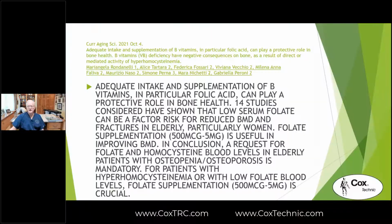You can read these papers. Here's one about current aging this month. This paper just came out. I'm sure some of you read it. Maybe even the reason you're studying with me today is you want to know more about this. The adequate intake and supplementation of B vitamins, in particular folic acid, can play a protective role in bone health. B vitamins deficiency have negative consequences on bone.